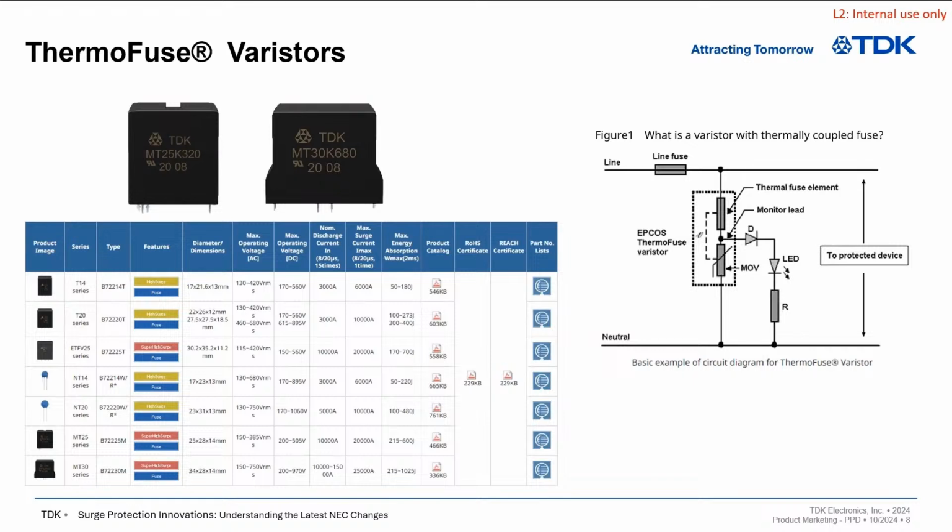A thermofuse varistor prevents the described failure mode with a hybrid design. It integrates a varistor and a thermal element into one component. A disk varistor is set in series with a thermally coupled fuse. While the temperature is increasing, the thermal element starts to melt, and a spring disconnects the varistor safely from the power line and avoids reconnection. This increases reliability and protects the equipment.